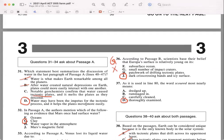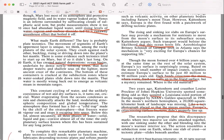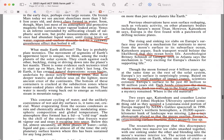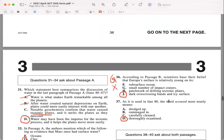According to the passage, scientists base their belief that Europa's surface is relatively young on its. So, okay. Though the moon formed over 4 billion years ago, Europa's icy surface is young based on the moon's small number of impact craters. Okay, so the basis of the estimation of the young age is on the small number of impact craters. And that is further proved by these crisscrossing bands, right?